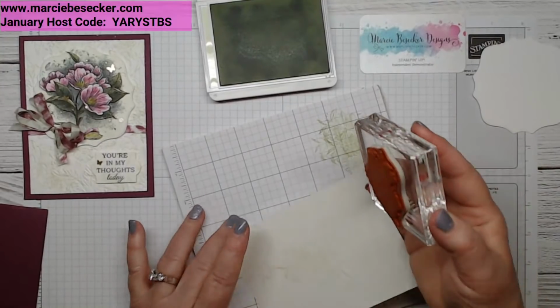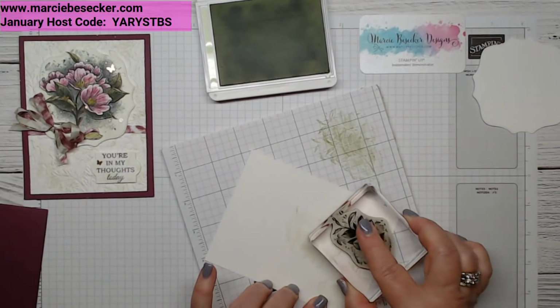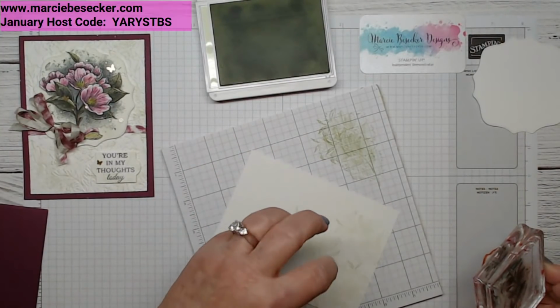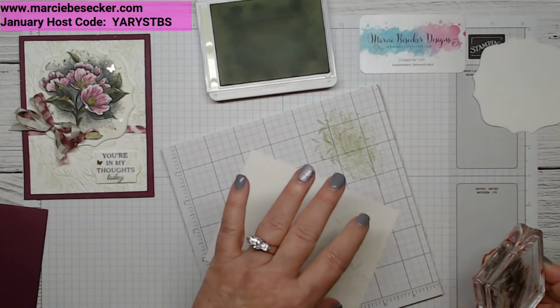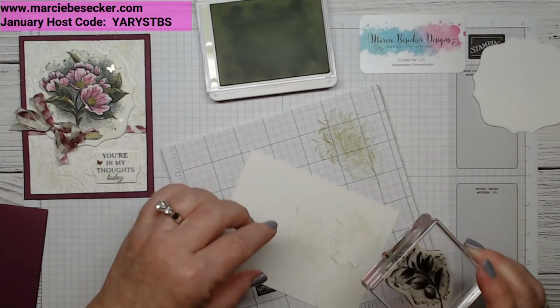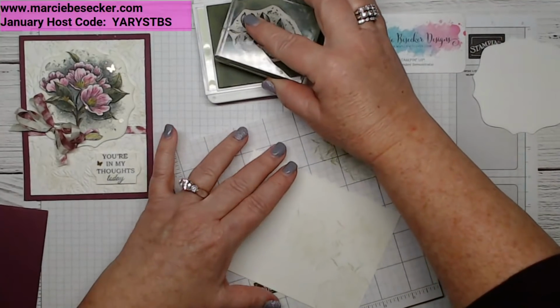So it's not that big of a deal if you don't. I'm going to go right. And then you want to start and stay in the same area and work your way, either start in the middle and go out, or whatever you want to do. Because if you started here and then I stamped over here, then something may not fit so well over there.